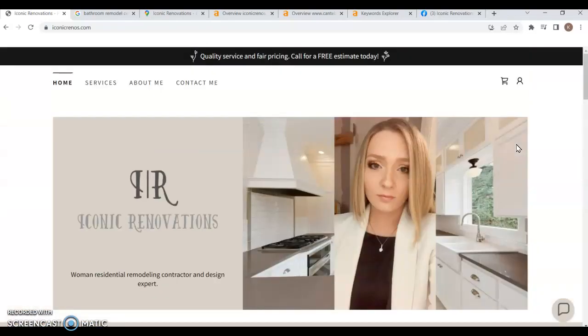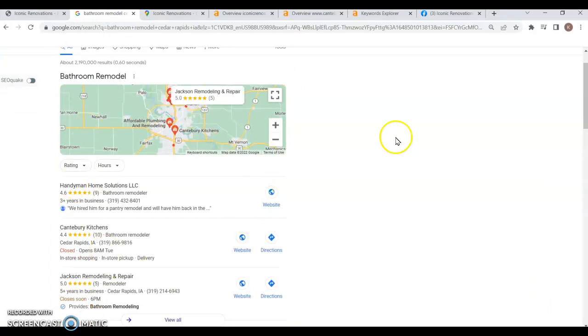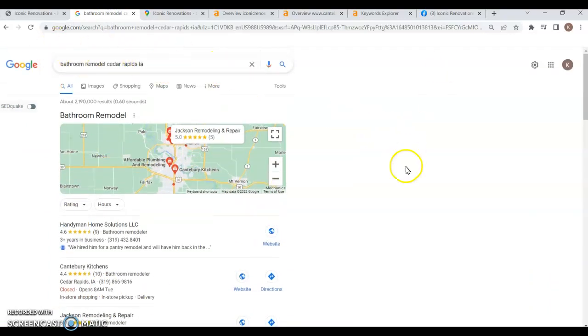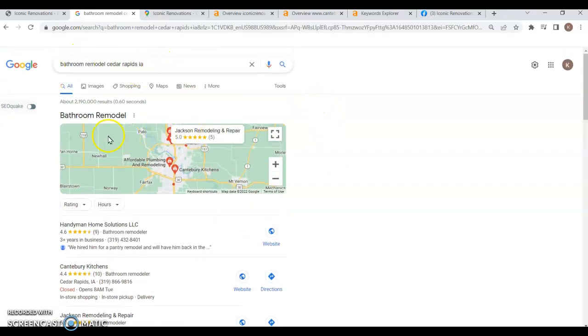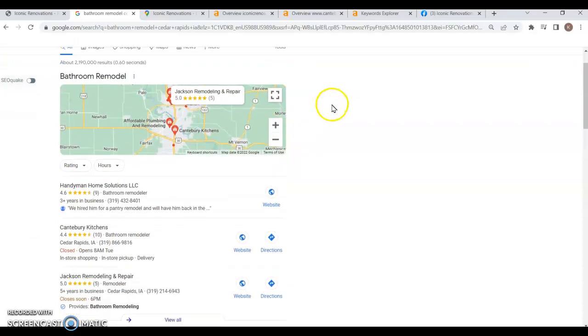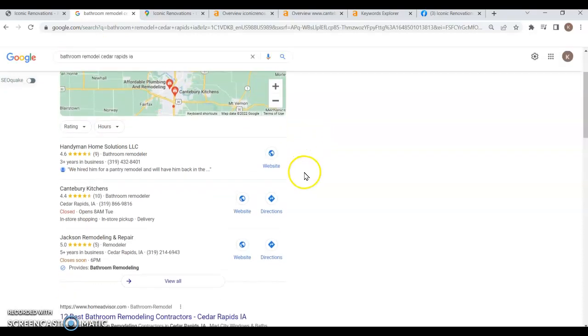Alright, so the next thing I'd really like to talk to you about is going to be up here in this search that I was just in. And that's this section here. So I've just pulled up a basic search, bathroom remodel, Cedar Rapids, Iowa. And this section here is what pops up for any service that someone's searching for. So if someone was searching for plumber, it'd come up with a bunch of plumbers. So in this case, I typed in bathroom remodel in a location, so it's bringing up a whole bunch of different Google business profiles that mention or say that they are a bathroom remodeler.